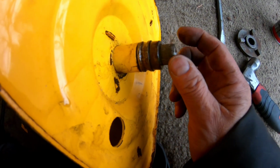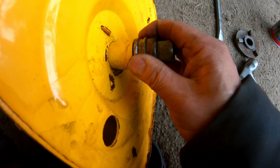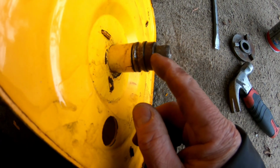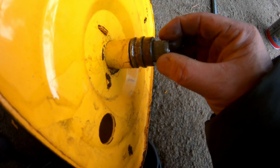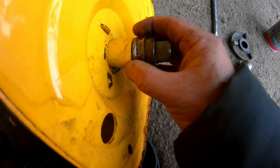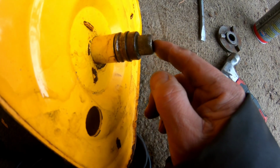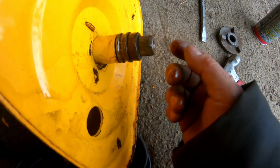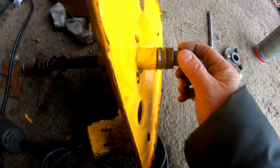I think the guy mushroomed this out, and that's the reason why he couldn't get it out before. But this is gonna be very challenging. I don't know how I'm gonna be able to get this off the spline. It's just like no leverage, no place to hit. Because if you hit this part, this will mushroom out again, unless I stick a bolt in here and try to ram it out or something like that. But I might damage this again.